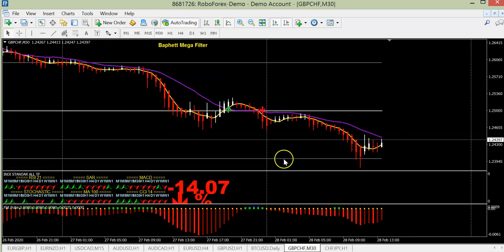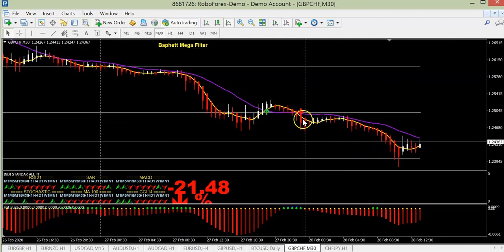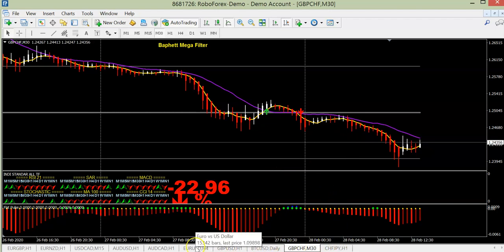Also on the 30 minute time frame, you see we had a very good trend here. You see how much we can make. Also later we can take this trade. So many opportunities. 4 hour time frames.